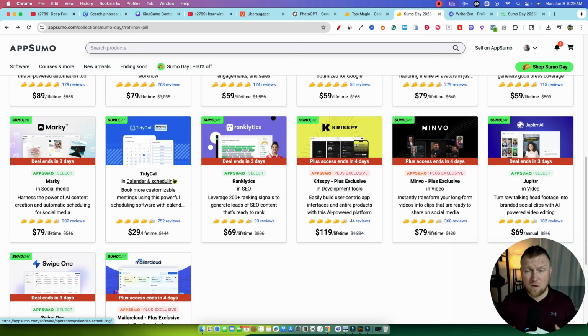Now, TidyCal was a perfect candidate to actually replace Calendly. And so I've been using TidyCal and it works flawlessly, just like Calendly. So I can highly, highly recommend TidyCal, which I also think is one of AppSumo's originals. I'm not sure about that, but I believe it's one of their softwares that they created. So TidyCal, high praise. I recommend picking them up as a meeting scheduler and so forth.